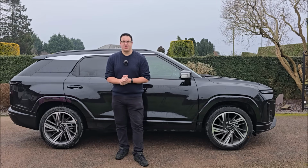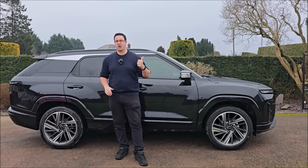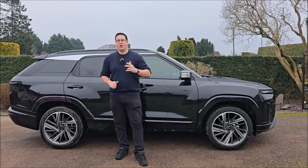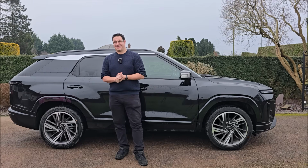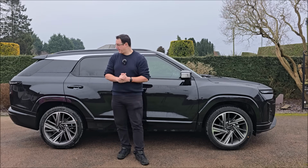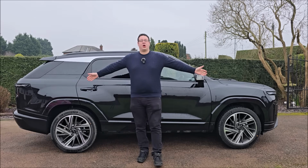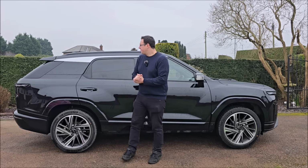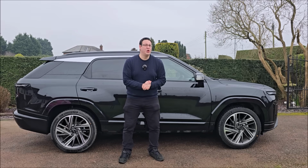In January 2025, the top three selling cars were the Kia Sportage, the Nissan Qashqai and the Peugeot 3008, all big cars. Seemingly people don't want small cars, which is good, because this is massive. It's 4.75 metres long and 2 metres wide. It's quite a heavy old thing too, but it doesn't look too bad, does it?